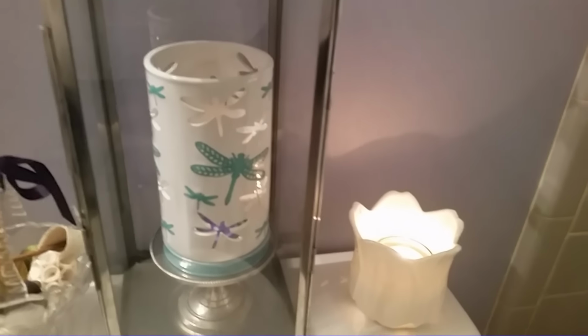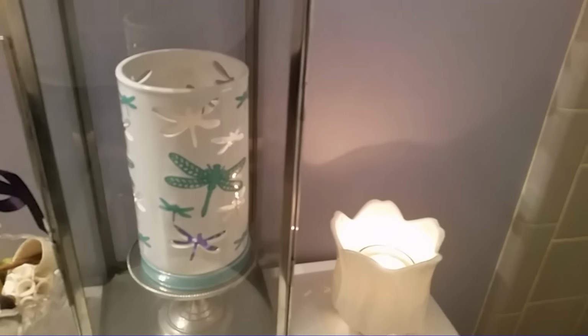Okay, you guys, I turned on the light so you could see what I have going on here. This is so cool.